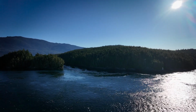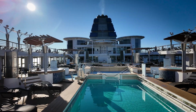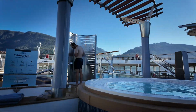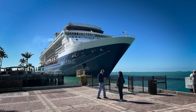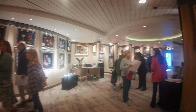I just want to hit the floor, maybe somewhere I haven't been. We're on the Celebrity Summit, and this is kind of an older ship. This is the smallest class of Celebrity, which is an upscale cruise line. This ship dates back to its maiden voyage in October of 2001, and I've seen this ship a lot down in Miami and Key West where we live, so it's cool to see it up here and actually be on board. And don't let her looks fool you.